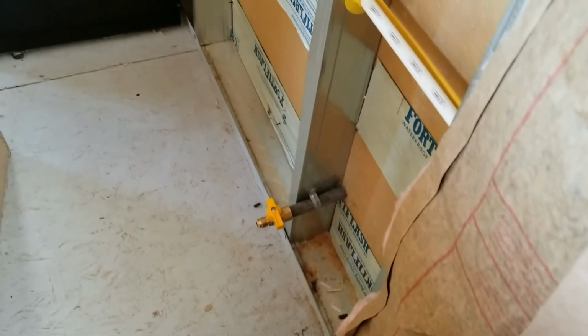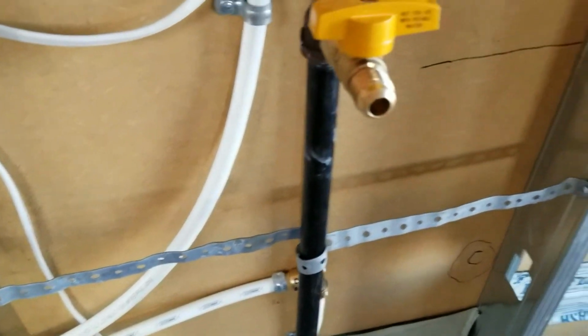That's just so things don't crawl in through the pipes while I'm working on this stuff, because there's a lot of ants and little bugs around, and I don't want them inside my pipes.